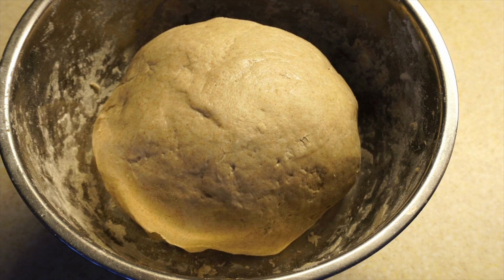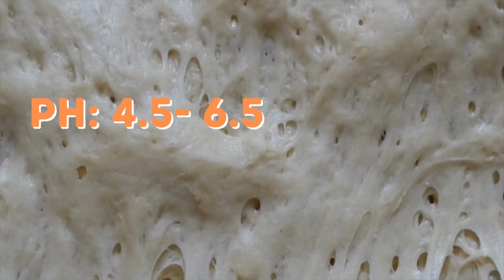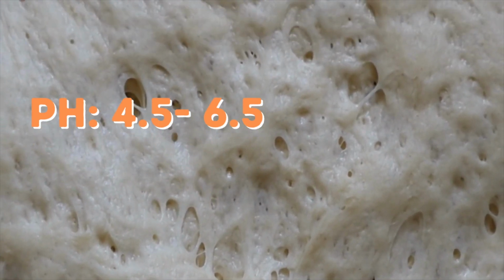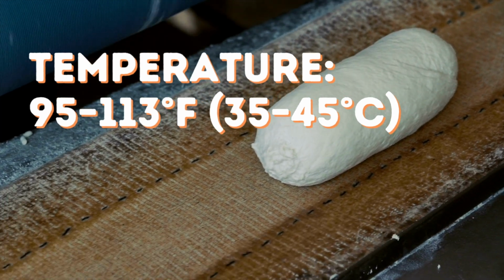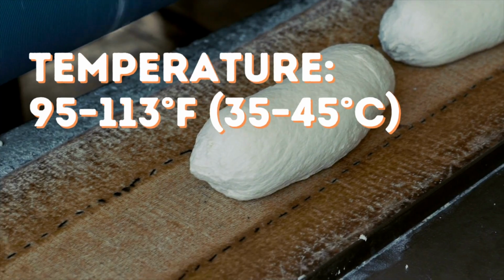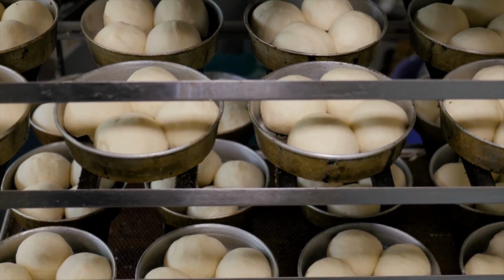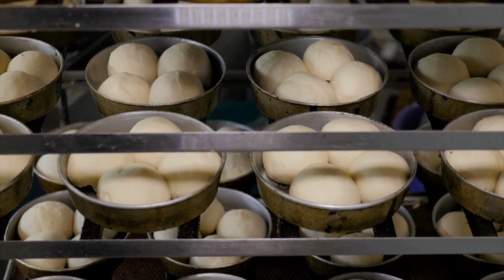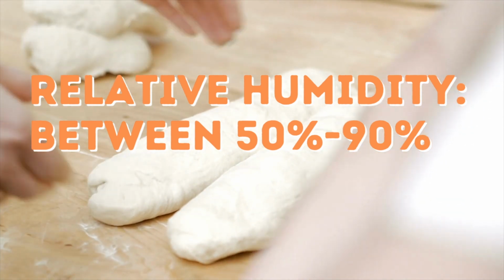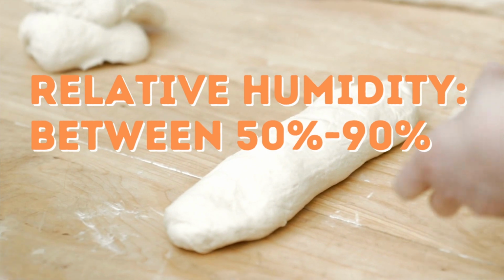Here are the ideal conditions for yeast and lactic acid bacteria fermentation in dough. pH, primarily acidic to slightly acidic, 4.5 to 6.5. Temperature, 95 to 113 degrees Fahrenheit, 35 to 45 degrees Celsius. At lower temperatures, fermentation slows down while higher temperatures produce undesirable aromas and excessive acid buildup. Relative humidity, ideally between 50% and 90%.